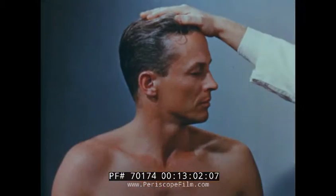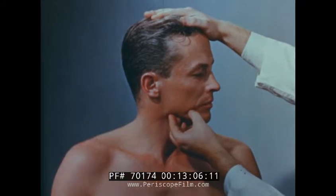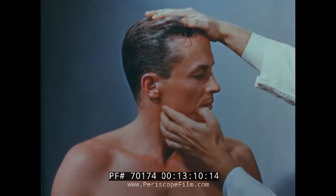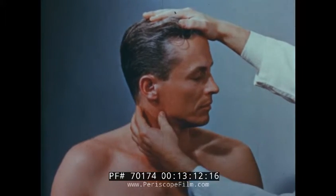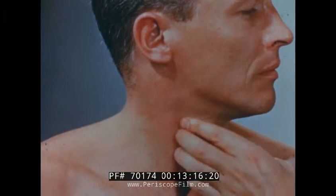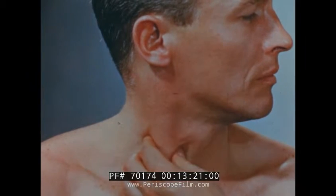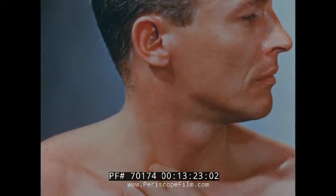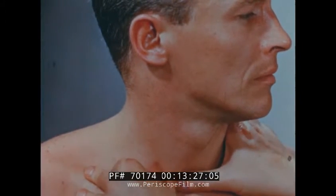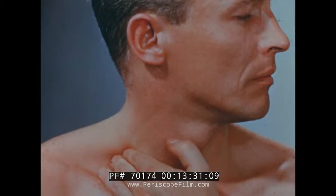Thus, by following such a pattern, he palpates the submental, the submaxillary, the parotid and preauricular, the superior jugular chain along the course of the sternomastoid, including the subdigastric nodes above, down to the inferior group of the jugular chain, best felt by two deeply placed fingers, and finally the posterior cervical or spinal accessory chain.